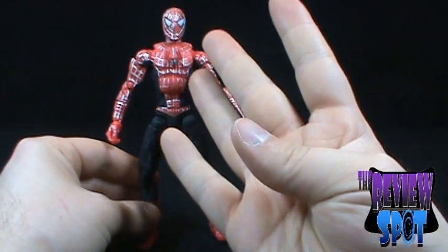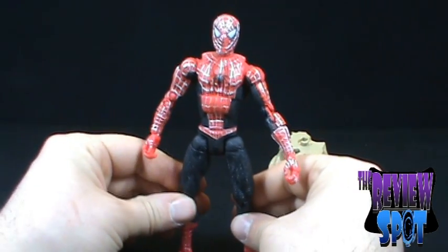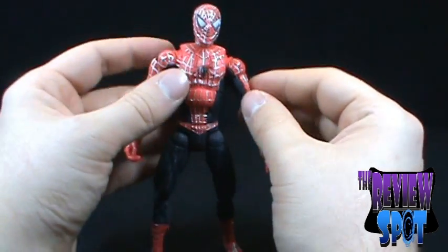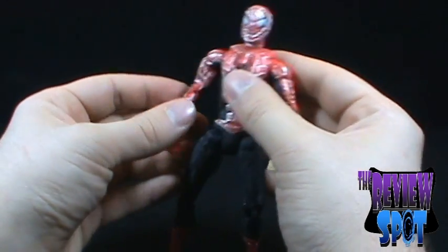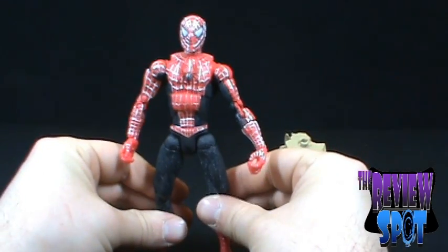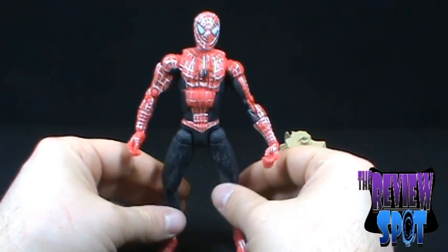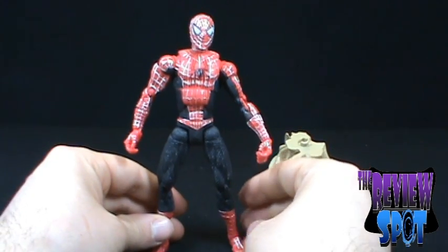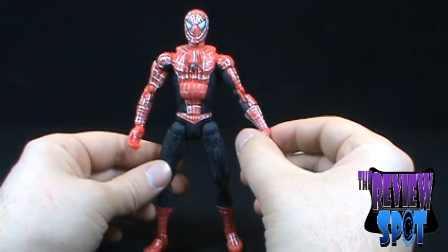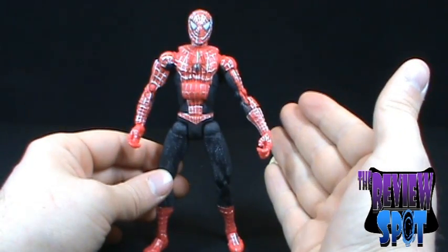4. I know. Not a good way to start. But today's Toy Spot, we were looking at the first figure. Oh, it has to get better than this. We're looking at the first figure of the Spider-Man movie Marvel Legends line, the Build-a-Sandman line. And today we were looking at Spider-Man.